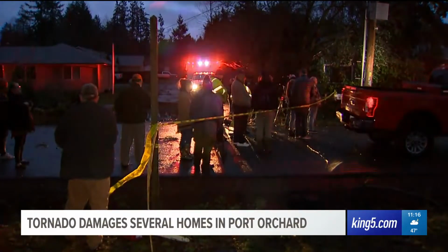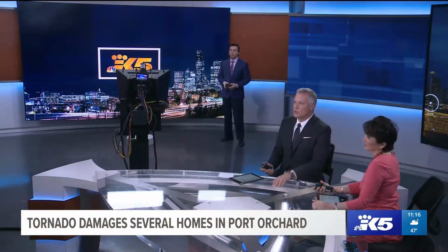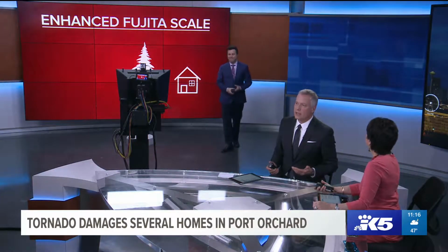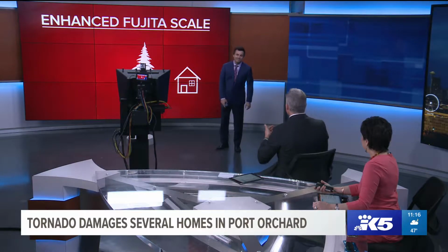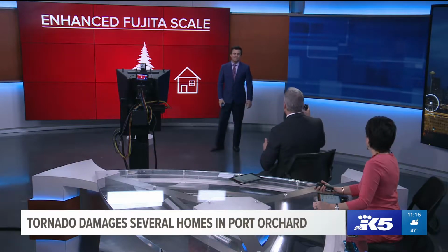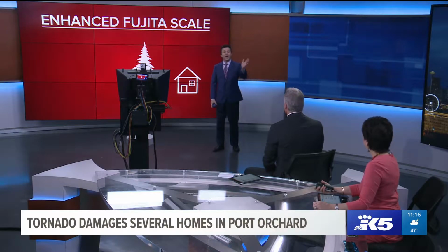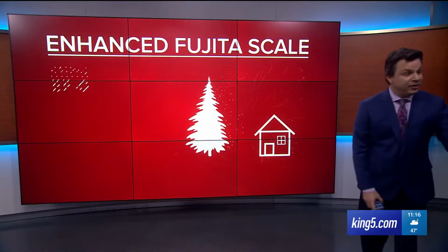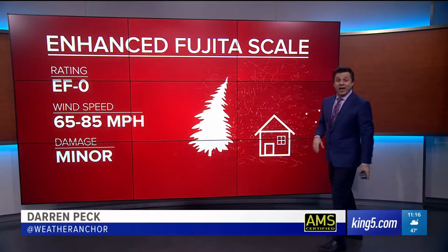Weather Service will be out there tomorrow to try to figure out the strength of that tornado. Meteorologists use the Fujita scale to classify tornadoes, and Darren Peck is joining us with more on this. And they can't just hold a wind gauge in a tornado like they can in a hurricane, right? Right, we cannot do that. So we have to go after the fact, look at the damage, and then see how bad this tornado was. It's called the Fujita scale because it's named after the guy who came up with it.